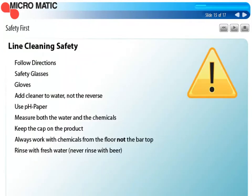The most important thing with line cleaning is safety. Always be sure to follow the directions on the bottle label and always wear safety glasses and gloves. If you've worked with caustic soda in the brewery, you know what it can do to your hands and skin. So remember, gloves are an absolute must. Always add the chemical cleaner to the water and not the reverse, because if you add water to the chemical, the water could splash chemical on you.